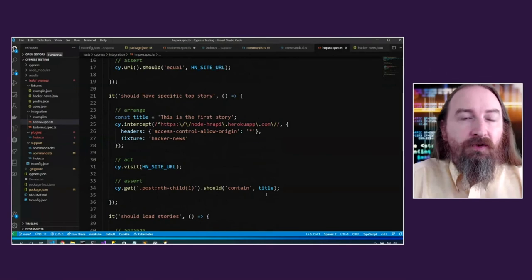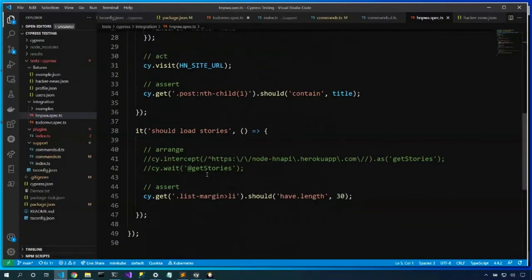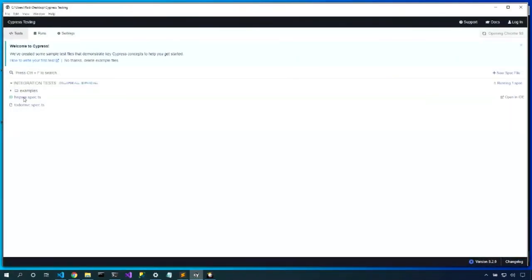Now, it would be really easy to create a bunch of tests, completely ignoring or faking out the API, and give myself a false sense of security. So I'm also going to create a test that will actually hit the real API and validate that my site will behave correctly. Now, in this case, I could choose to intercept the API, name it, and then specifically wait for it if it's going to take a really long time. But in this case, I'm pretty sure that it'll render in time and that Hacker News will have 30 stories. So let's come back into Cypress, not that one, and run our Hacker News tests.